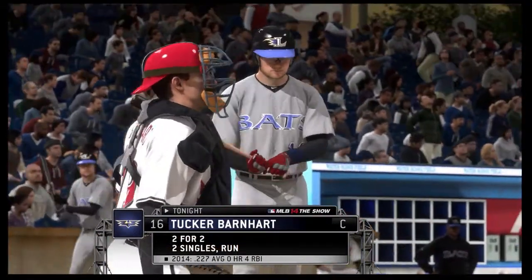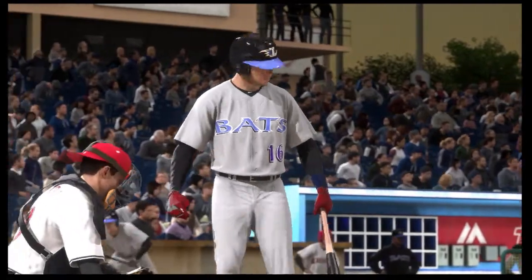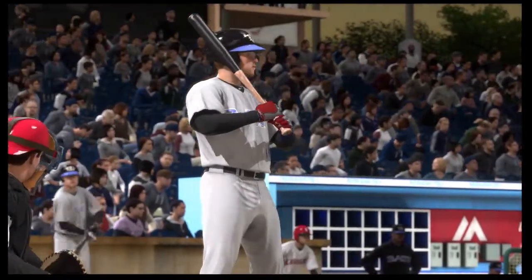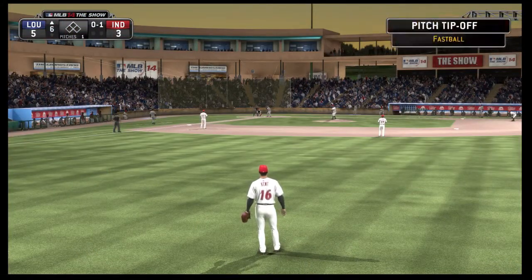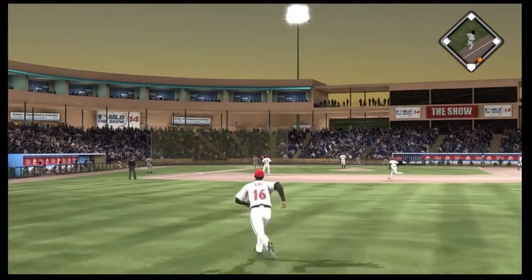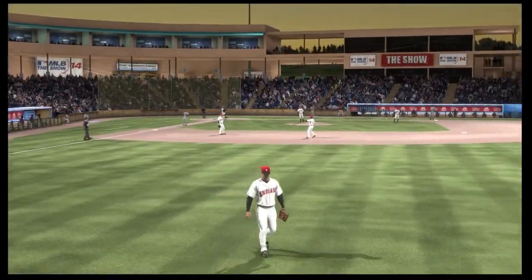Barnhart will get things started here in the top of inning number 6. Swinging anything. Got no one. Come on now, here we go. And here's a ball hit in the air. And this is taken in for out number 1.